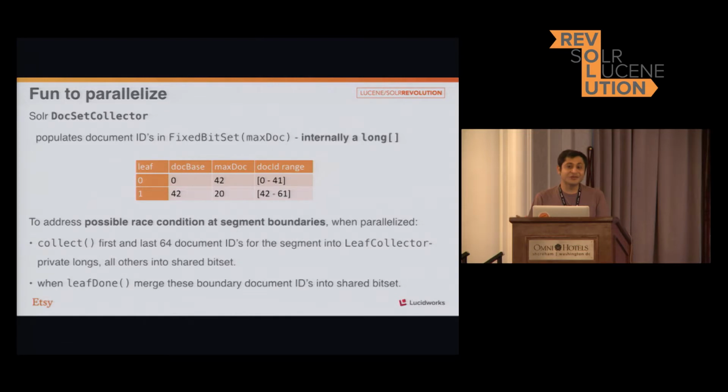So the trick we can use here is that we know what the boundaries are. The first 64 and the last 64 documents in the segment, we know what those will be, and those we can just collect into some longs at the segment level. And then when we are done with the segment, we can merge those in. And for everything else, we can collect directly into the shared bit set. So we can parallelize this quite cheaply without adding a bunch of additional state. Like, we don't need to go all the way to having segment-level bit sets and then merging all of those. In fact, Lucene has this facet collector, which is entirely just segment-level bit sets. So we don't even need to do these gymnastics there. It's already very parallelizable.